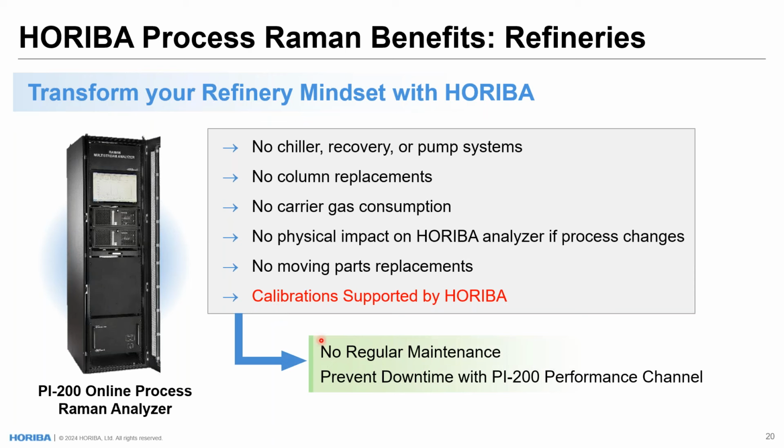So this can ultimately be summarized by saying that our system requires no regular maintenance, which significantly lowers downtime and operational disruptions. So our online Process Raman Analyzer really equips you with a solution that not only transforms your refinery mindset, but optimizes your refinery process as well.